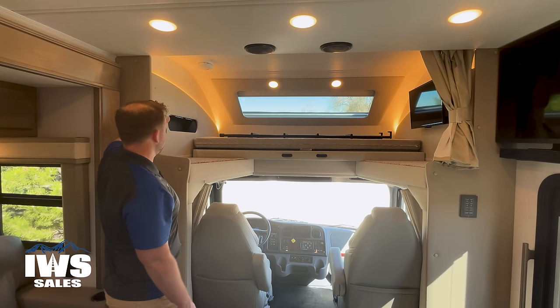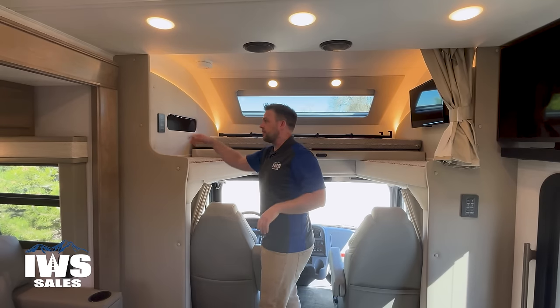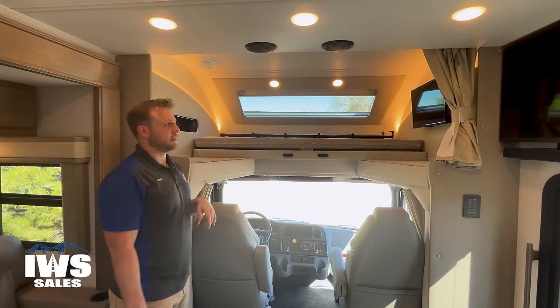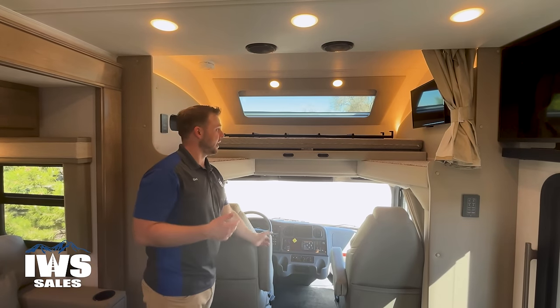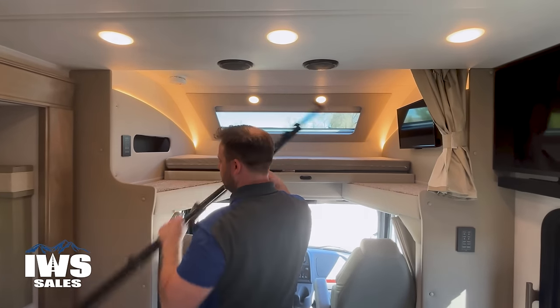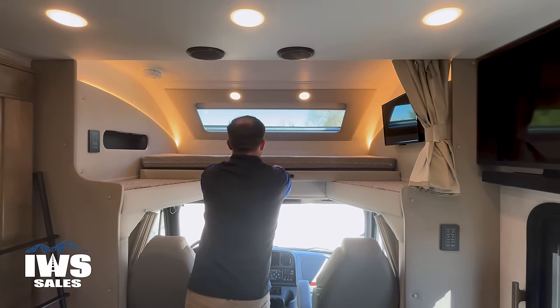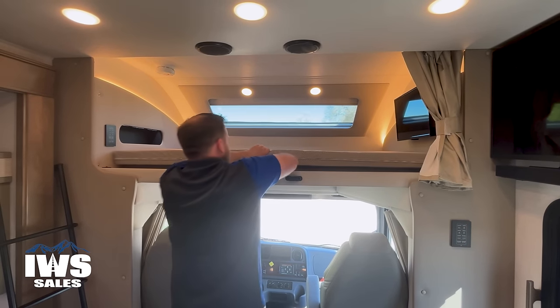Storage space, there's USB ports in here to charge your device. I can access all my panels here. There's a mini TV up there, a privacy curtain. But let's show you what the bed looks like. So I'm gonna go ahead and take this off here. Slide this over.